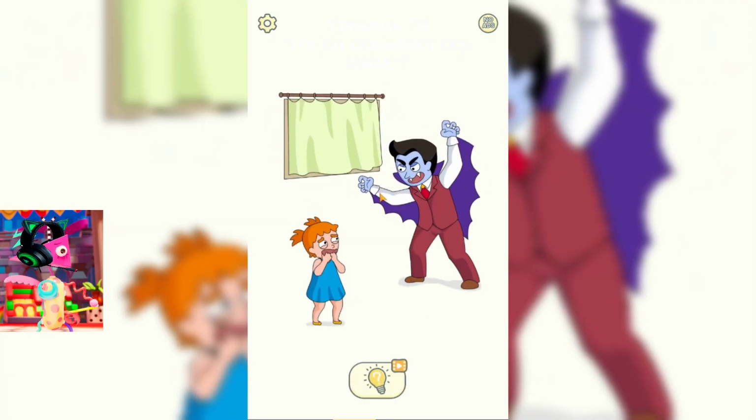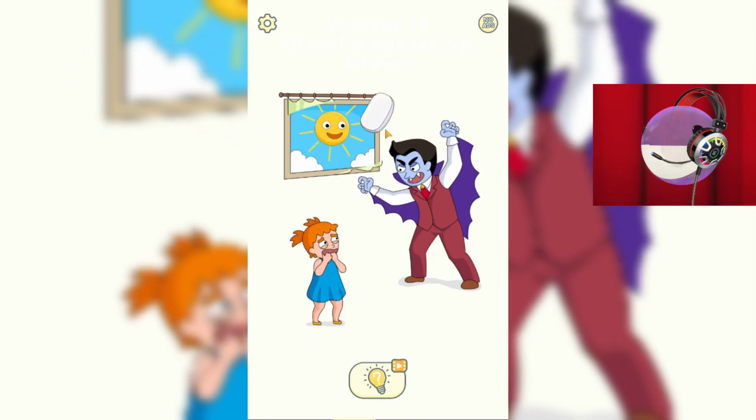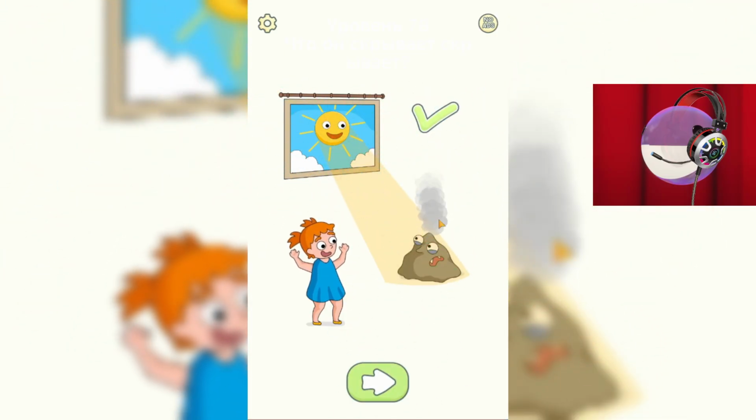Oh no, this little girl was attacked by a vampire. We urgently need to save her as soon as possible. Vampires are afraid of sunlight. We need to open the window soon. Look! The sun turned this vampire into a handful of ashes, and the girl is now safe.